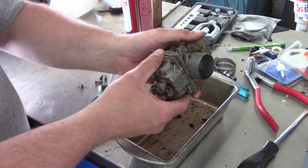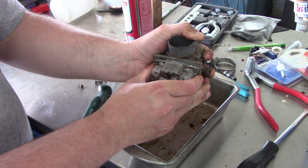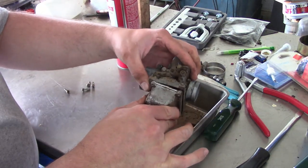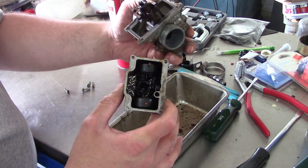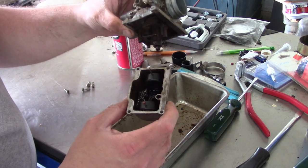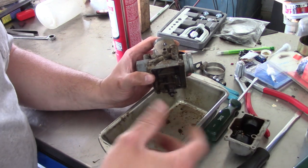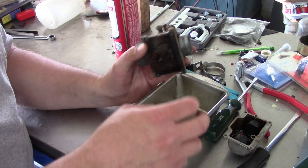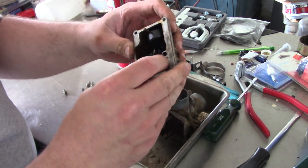Well, I don't know what's on the outside of this car, but it sure was gross. So obviously the float valve was stuck, so none of that fuel was actually making it into the carburetor. It was just running on what we were shooting through the throttle body. So, yeah. At least it doesn't have a bunch of water in it, so we can fix that.